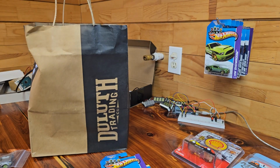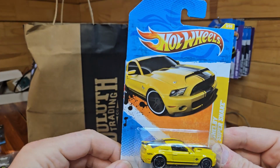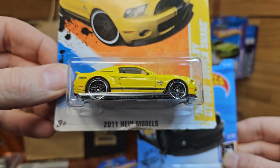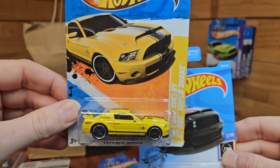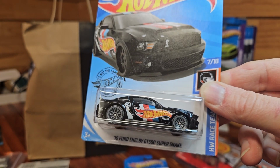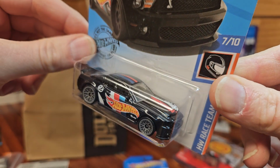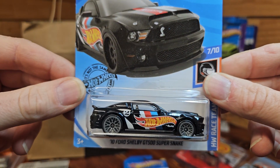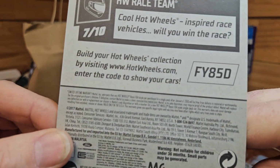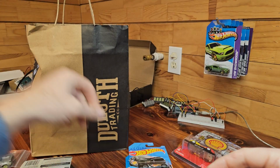And you got a bunch of Supersnakes. Here's 2 more Supersnakes. Here's another first edition Supersnake in yellow with the PR5s. The card's kind of beat up, but you know how it goes. This one's another Supersnake, Ford Shelby GT500 with the Hot Wheels racing livery. Not too much of a fan of this one. Gray lace wheels, but it is a Supersnake, and so we picked it up. 2017 Hot Wheels race team.